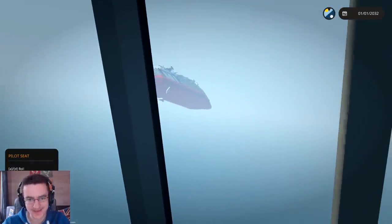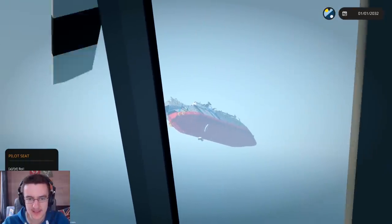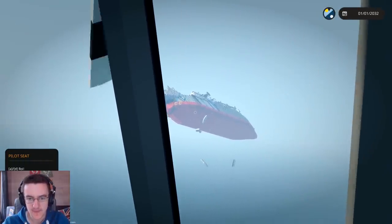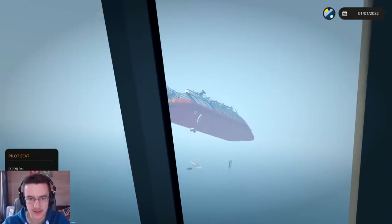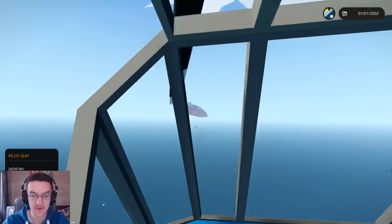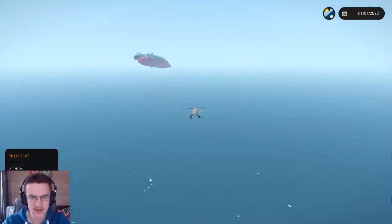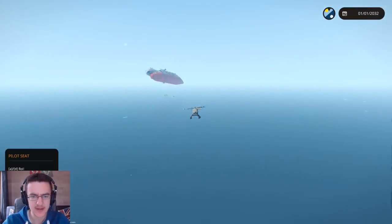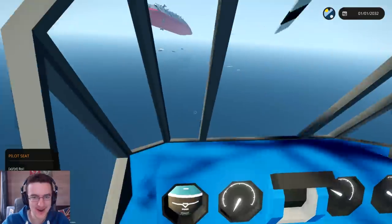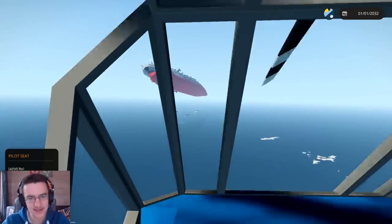This is weird. Yo, look at it. Its propellers are still spinning. Its lifeboats have landed in the ocean and it is floating in the air. Not floating on the water. Can we fly under it? I don't know whether it's stuck there or whether it is going down. This is weird. This is so strange. I think it's stuck. It looks very stuck.